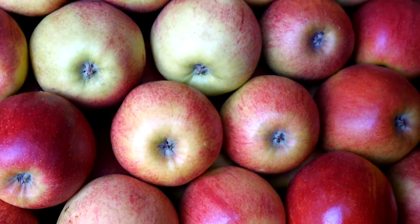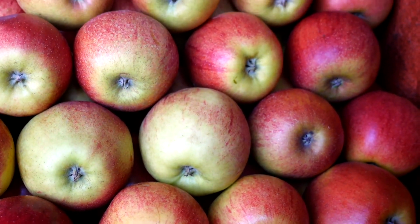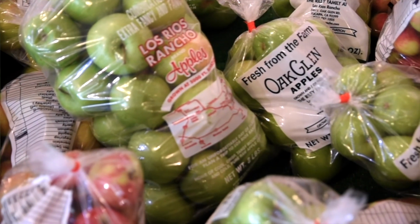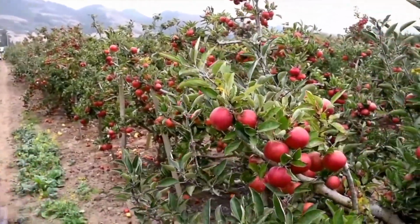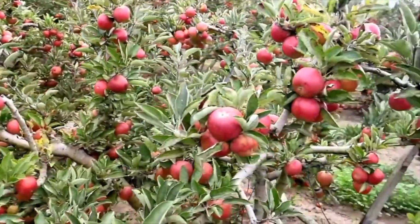Another tip about Oak Glen and picking your apples up here is that you cannot buy these apples in a grocery store, meaning that they're not commercialized. They are antique varieties and specialty varieties, and you cannot get them anywhere else except if you come to a place like Oak Glen and pick them yourselves.